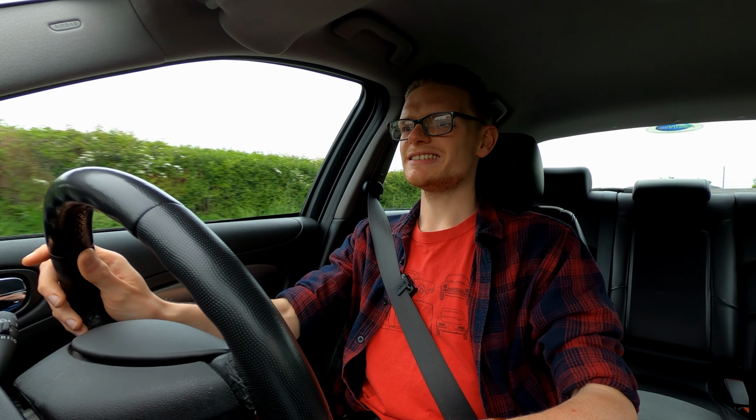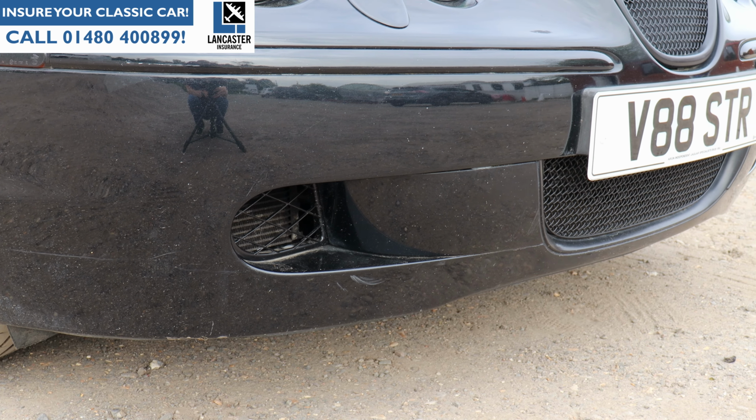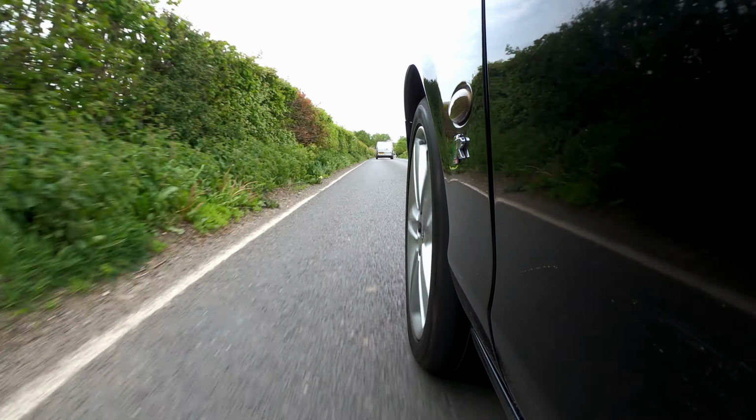But as a modern classic today, that makes the S-Type R arguably even more appealing. Because it is that much rarer and that much of a left field choice, a car that a lot of people have forgotten even existed, it gives it that real underdog factor. It's a proper Q car this, where you only know if you know. And that means they're a bit of a bargain as well.